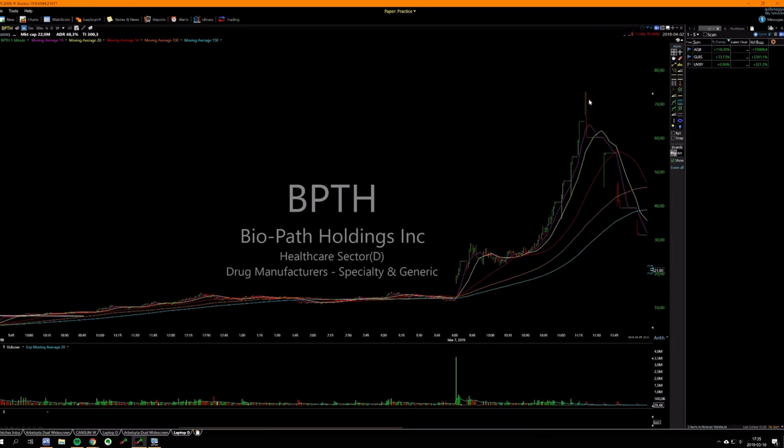So I kind of knew what I was looking for. You know, that first red candle that takes out the previous candle. This is the 1 minute chart. So that's when you short it. That's where you have a set risk reward. You can just use these highs as a stop.